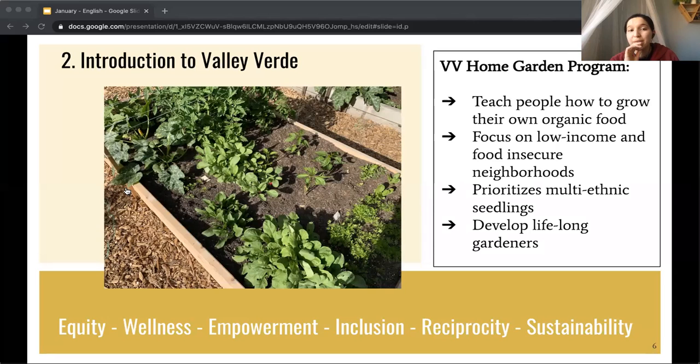And what are our priorities through the Home Garden Program and through a program as a whole, right? So Verde as an organization, our mission is that we are dedicated to building healthy and resilient communities by providing low-income families with educational programs, edible gardens, and micro-entrepreneurship opportunities that not only create food security, but can also lead to self-sufficiency, right? We don't want to give a man a fish, we want to teach a man how to fish, right? Or in this case, we don't want to give you vegetables, we want to show you how to grow your own vegetables.